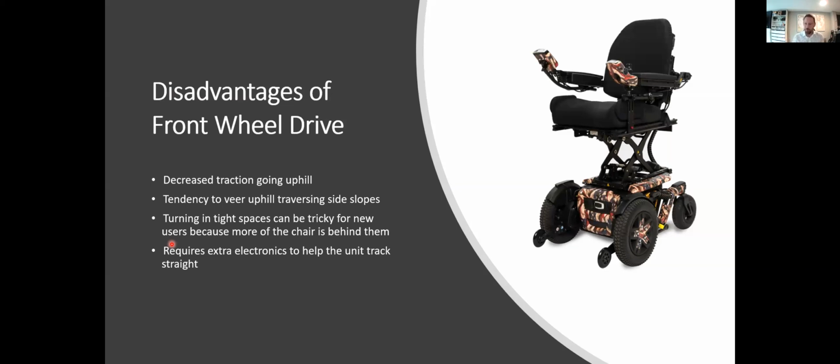These things that we put into the chair, the extra electronics, they help the chair track straight, okay? So whether it's a gyroscope, an accelerometer, or a Hall effect sensor, it's usually mounted at the back of the chair and it understands where that chair is in space, so that when you give it a forward command, it doesn't try to actually have that rear end swing up. Because of the extra electronics that you need to put into a front wheel drive to make it drive the way you want it to drive, they tend to be the most expensive chair on the market.